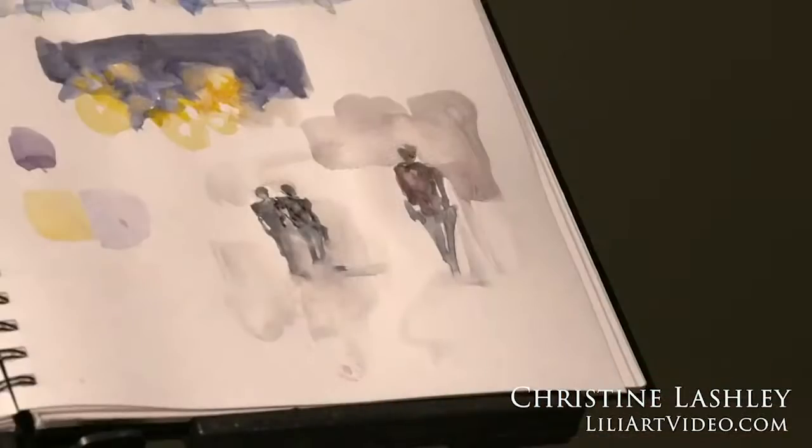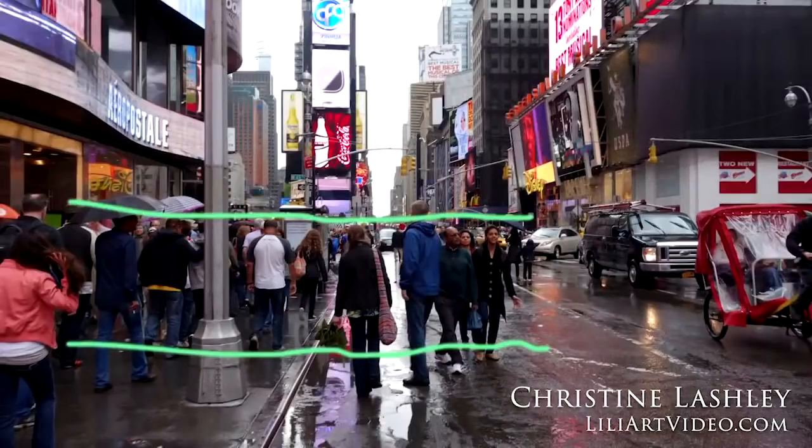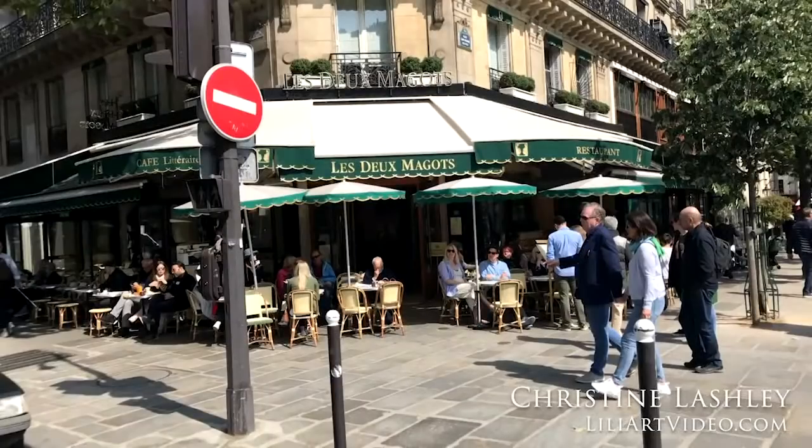So really remember, you want all of your heads pretty much to be on the same level. If you see seated figures, those heads are going to be at a lower level. Just check out any photo of a cafe and you'll see all of the heads are going to line up for the seated folks, and heads of walking people will be at a higher level, or the head of the waiter is going to be at a higher level.